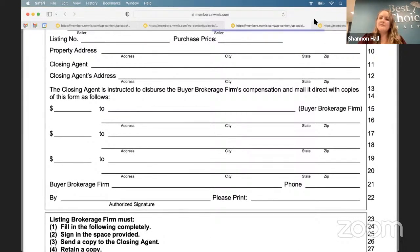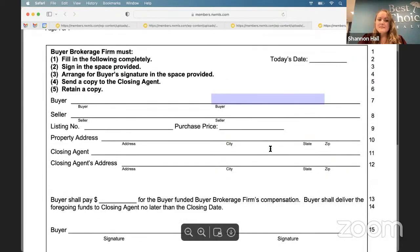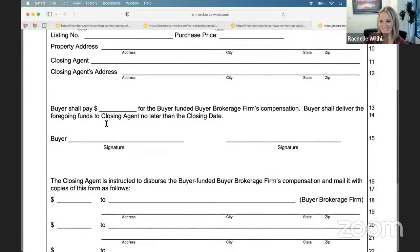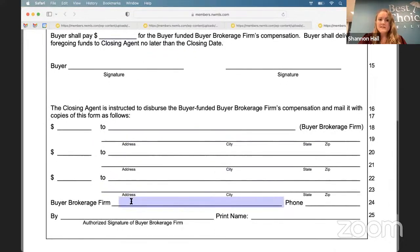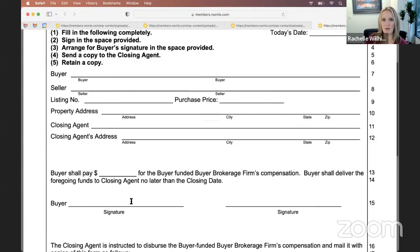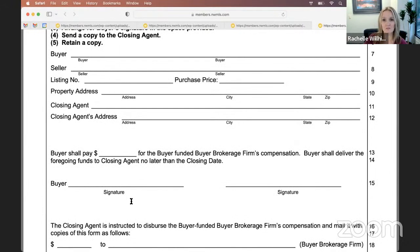So in that scenario, if the buyer is paying for some of the commission, this is the 40A. I know it's like a penny in a jar. The buyer would pay the amount you list here, and then this is where you would put the disbursement instructions for escrow. It does look like they added a buyer signature as well as a broker signature. If some places require that, it's done purposely so that the lender can have proof that they have the funds and that there has been some disclosure.